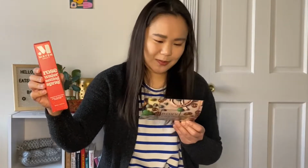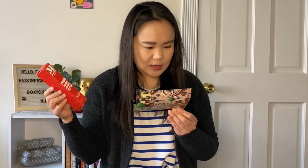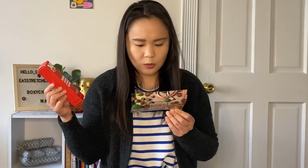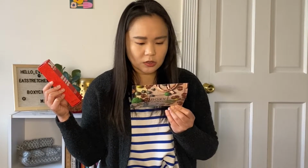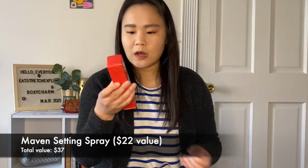The next product in the box that caught my eye is in this red packaging, and this is from Maven Beauty. It's the Rose Water Setting Spray. It's a makeup setting spray. So actually I don't personally have one of these just because I really just started using makeup maybe a couple months ago, and it says set your intentions and your makeup with this aura lifting antioxidant packed rose water setting spray. Mist all over your finished look to lock it down and prevent smudging for up to 16 hours. Wow. And it says it has a manufacturer retail price of $22, and this is a brand new launch apparently.